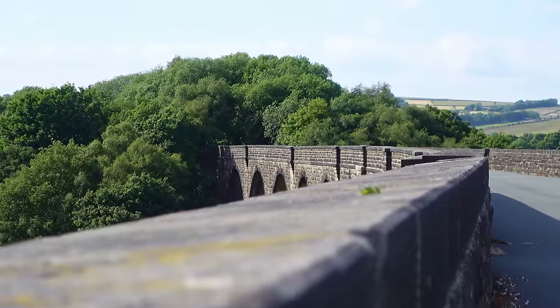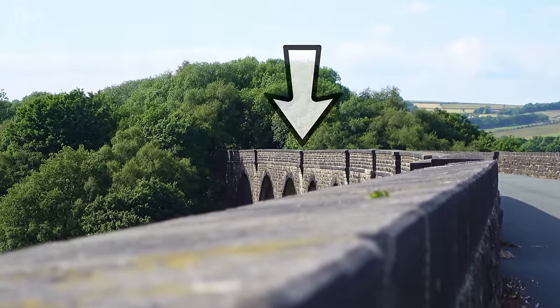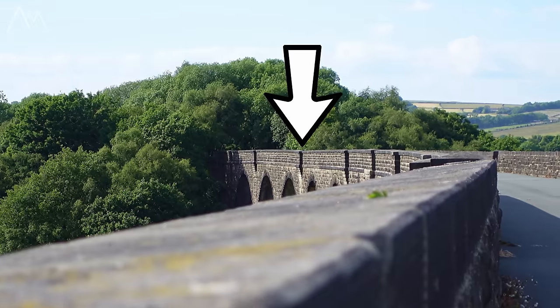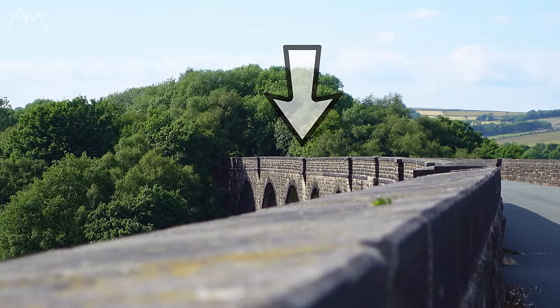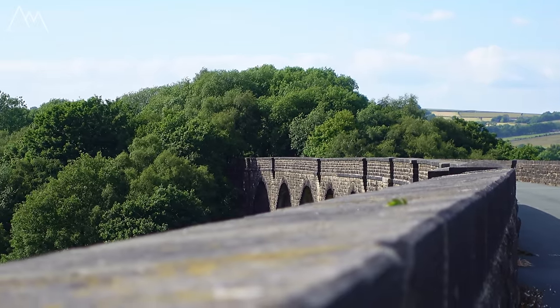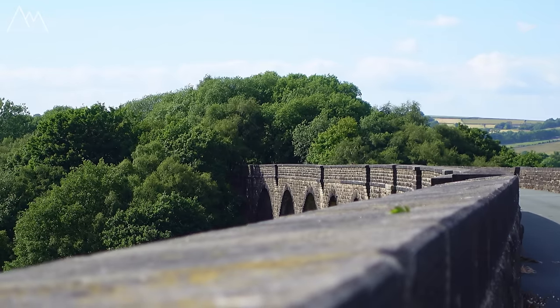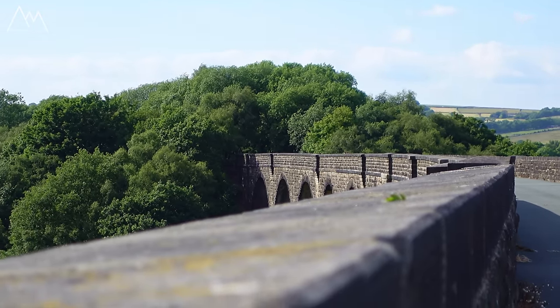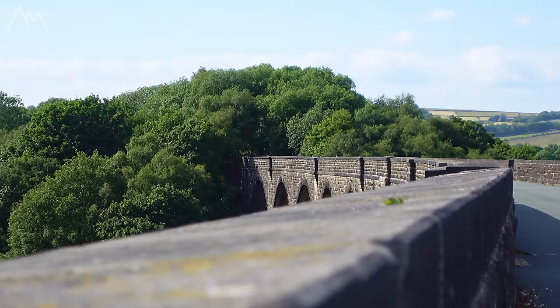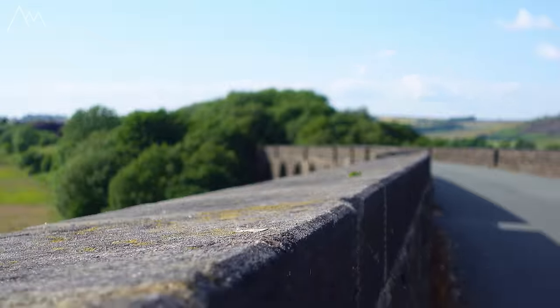Now, I've just noticed as I'm walking down the viaduct, I don't know if you can see it on the camera, but there's a bit of a sag on that far end of the viaduct there. The wall is actually bowing out slightly, and it's sagging just ever so slightly on there. I mean, I'm sure this is checked out and there's no cause for concern on this. I think it is a listed viaduct, but I just noticed it as I was walking along.